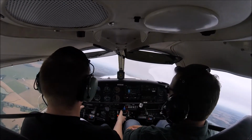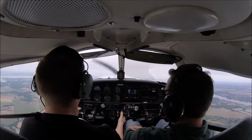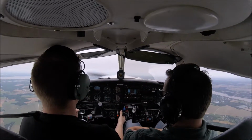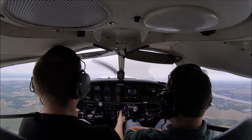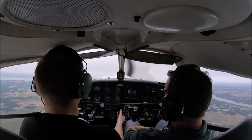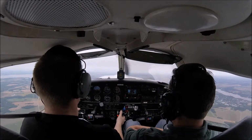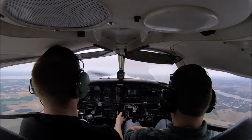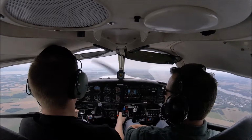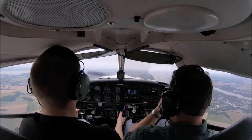All right, good. Go level. Then while staying in slow flight, can you enter a climb? Straight and level, and we'll do a descent. All right, let's do a little bit of a descent while in slow flight. And we're going to throw a left turn in there with it.